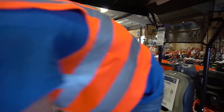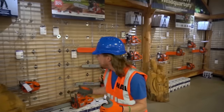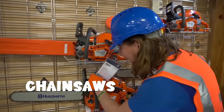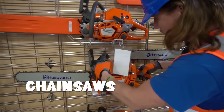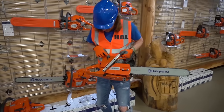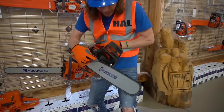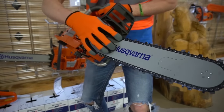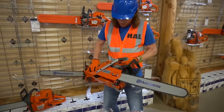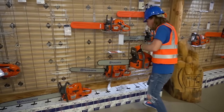Awesome. Oh wow, check these out. It's chainsaws. Oh, they're really cool. This is what we cut trees down with. Oh yeah, let's try this. Check it out. We got the engine, we got some triggers. And we got the chain right there. Oh, it's really sharp. You gotta be really careful. Of course, an adult's gotta use it, right? That's awesome.